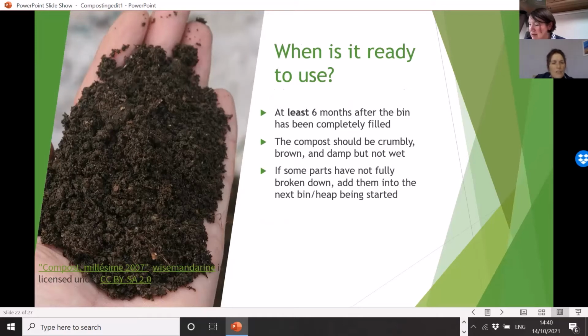I think this image is a really good image of homemade compost. It is perfect. The compost should be crumbly, brown and damp, but not wet. You can't wring it out like a cloth. You feel it and you know it's damp, but it's not wet.